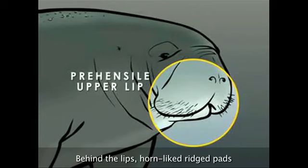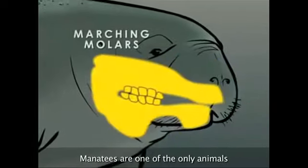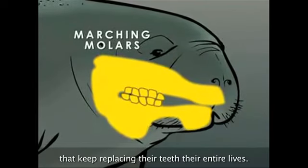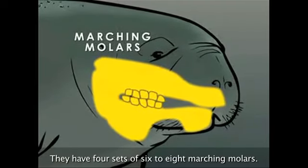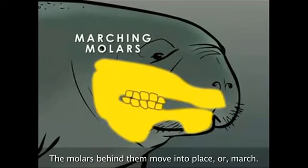Behind the lips, horn-like ridged pads break food down to smaller pieces. Manatees are one of the only animals that keep replacing their teeth their entire lives. They have 4 sets of 6 to 8 marching molars. As the front molars wear down, they fall out. The molars behind them move into place, or march.